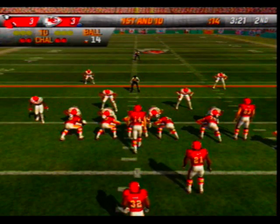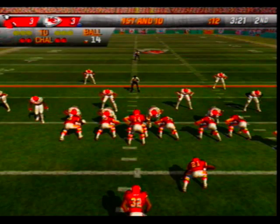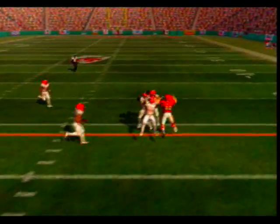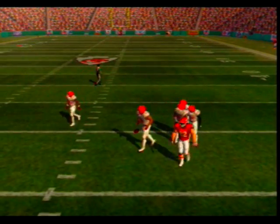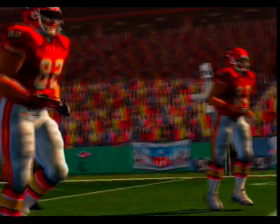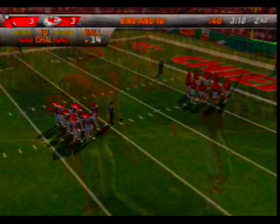Ball on the 14-yard line. Watch out. One of us will make a play. Check it out, baby. Play football. Snap and throw. It's batted away. I don't know what happened there. The quarterback did his job delivering a catchable ball. He just couldn't come up with it.